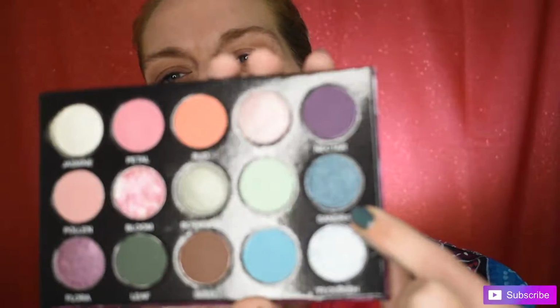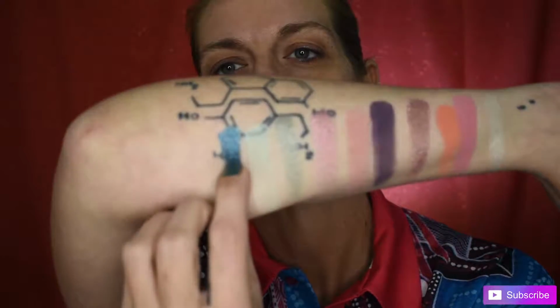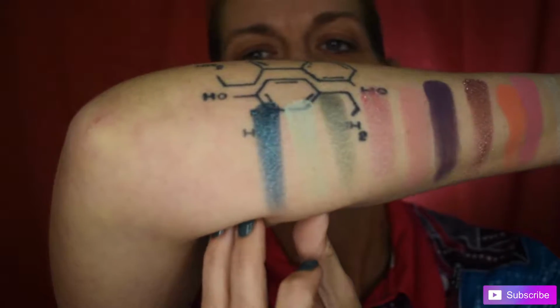Alright, next one up. My mum's colour. So it's called Sandra. So this I'd put as a deep teal grey maybe. Alright, so let's see how we go with this one. Oh, it's a nice colour. So there we go, there is Sandra.